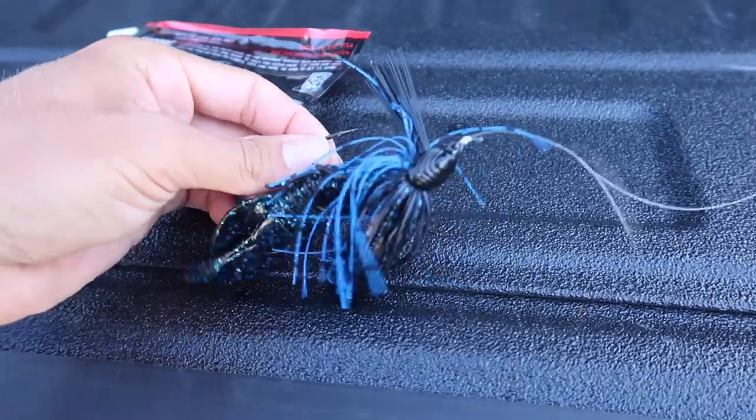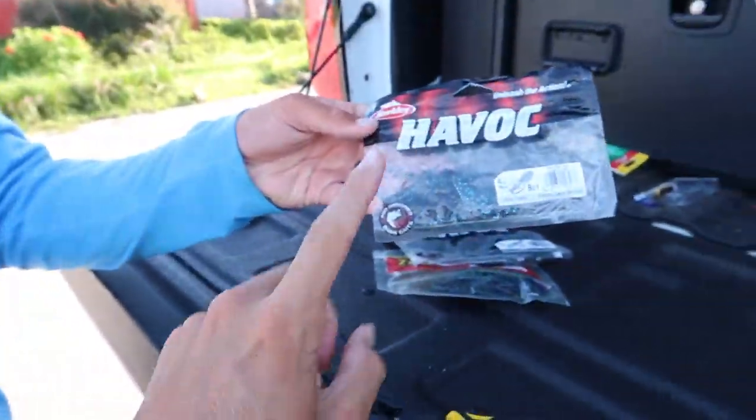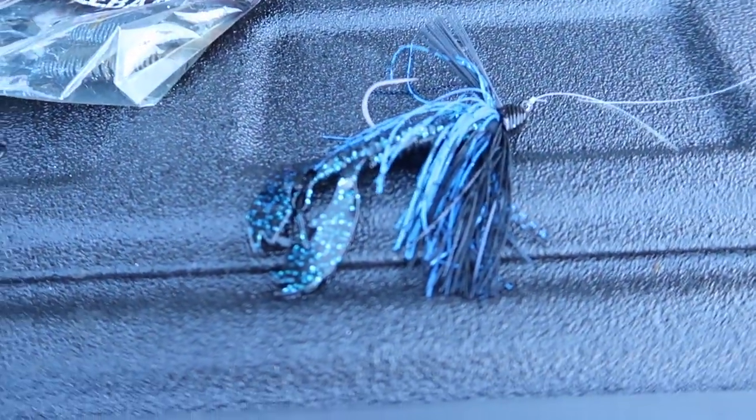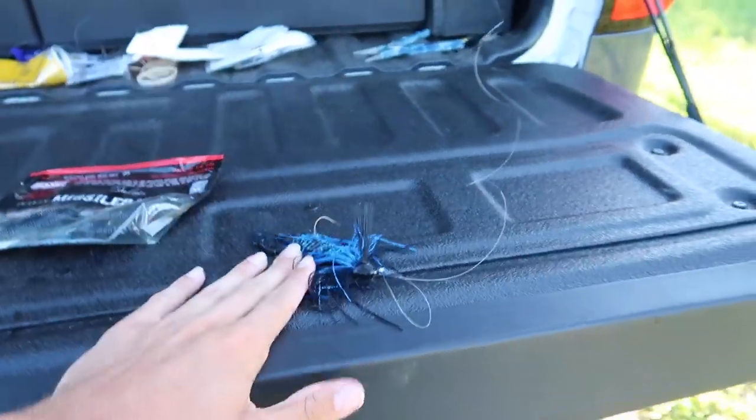So here's my end result. Got the old Sixth Sense hybrid jig, and then I have the Crawl Fatties. That's what I ended up throwing on the back of it, and it looks really great, needless to say. So let's go ahead and get out on the pond, catch some freaking giants, Adam. Bam. Let's get it, baby.